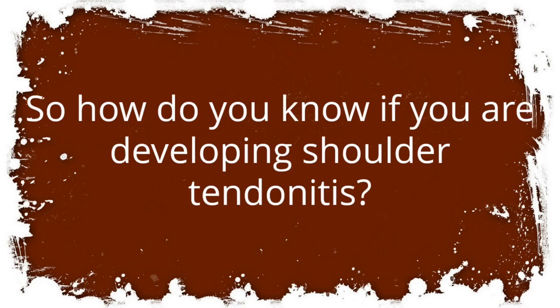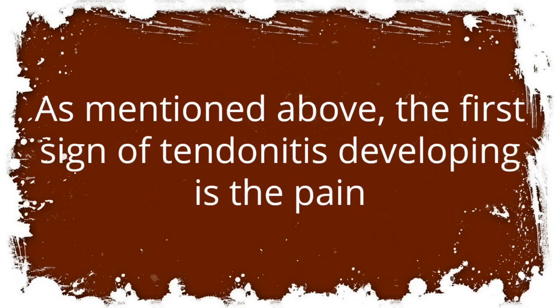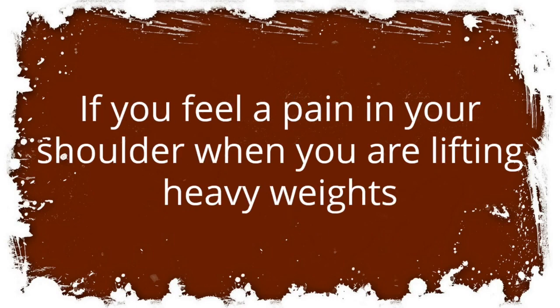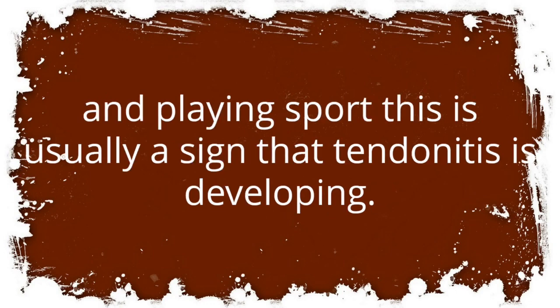So how do you know if you are developing shoulder tendinitis? As mentioned above, the first sign of tendinitis developing is pain in the shoulder when its associated muscles are being contracted. If you feel a pain in your shoulder when you are lifting heavy weights and playing sport, this is usually a sign that tendinitis is developing.